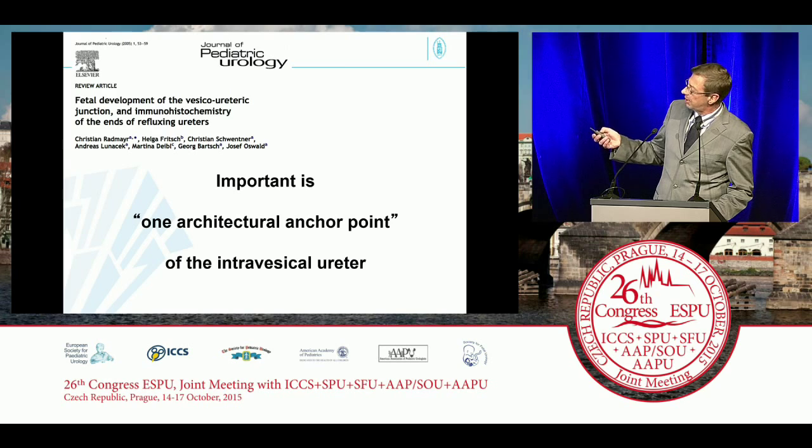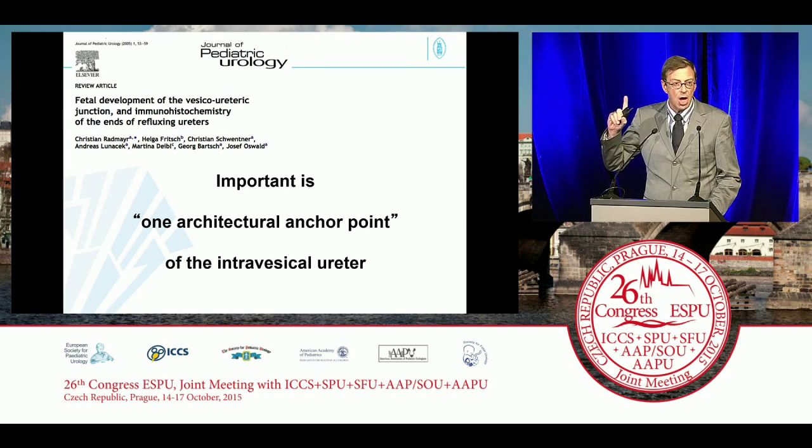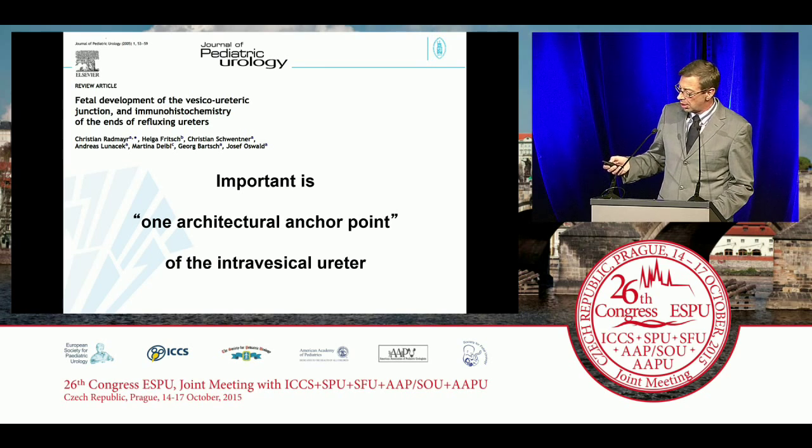is that it is very important for a good vesicoureteral junction that there is only one anchor point.